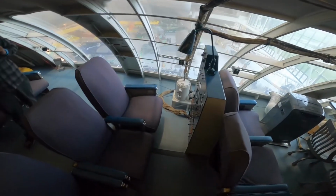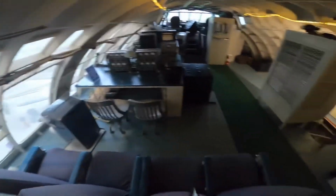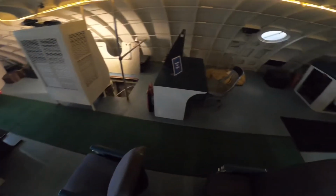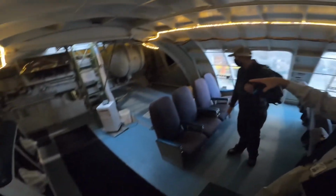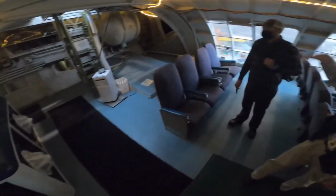Flight engineer here, and then 2 flight engineers up in front. It would have been a crew of 11 men each to fly this. If they would have flown over, it would have been 13 hours in the air, so they would have had 2 crews, and this part back here would have been converted into a sleeping area and a gallery for feeding.